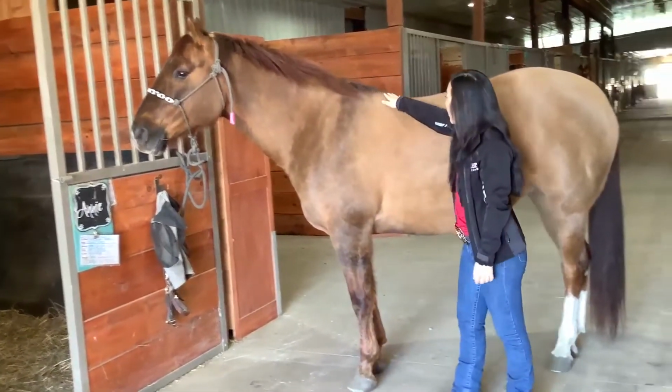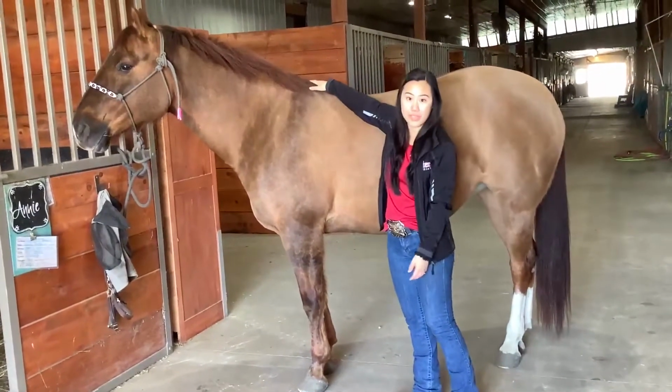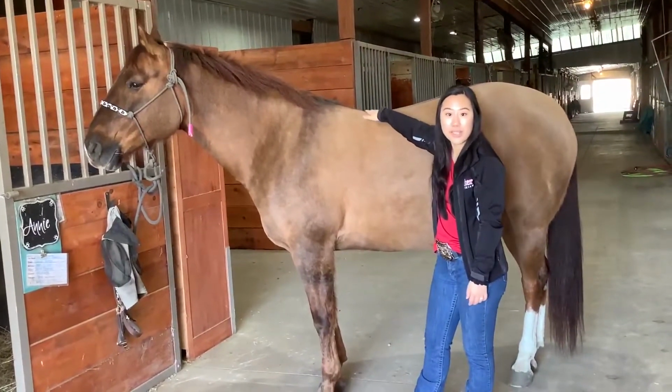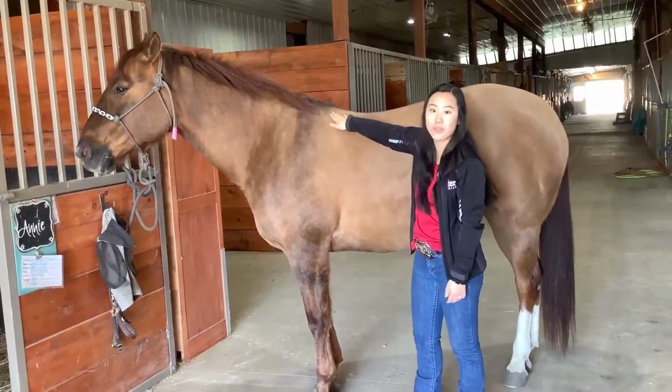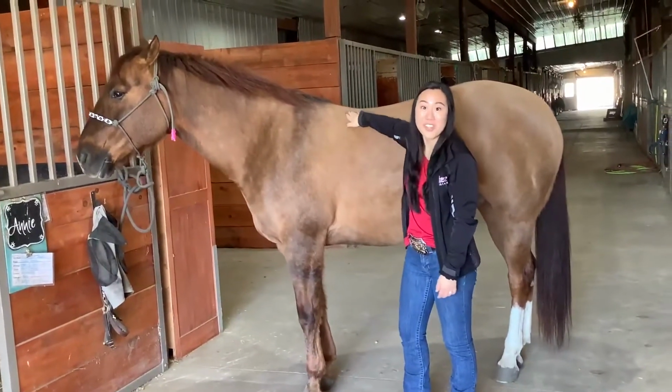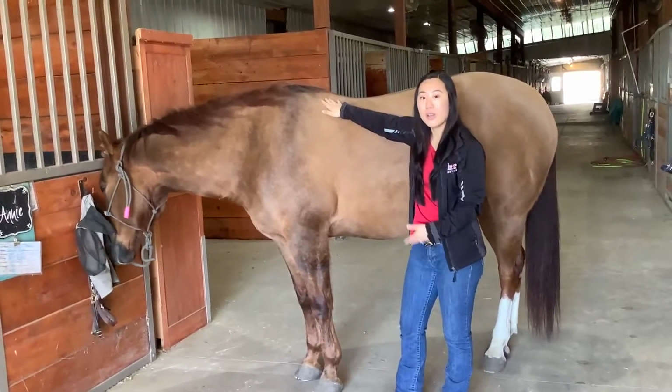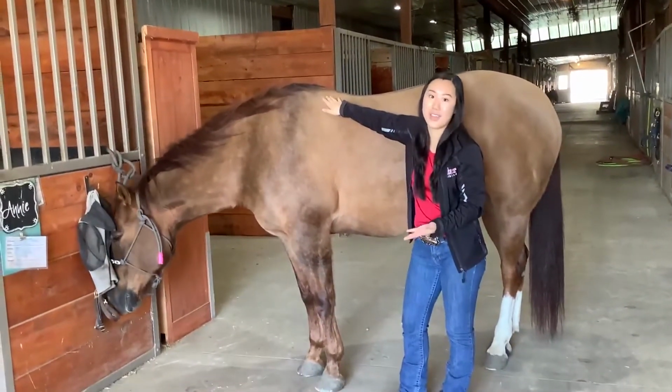Next, we'll move down to her withers. As you can see, or hopefully see, you can't really see much withers on her for her body type, but she does have a good amount of fat deposited around her withers. So that'll kind of help us determine at the end, once we're done looking, her BCS score might be on the higher side. We'll see.